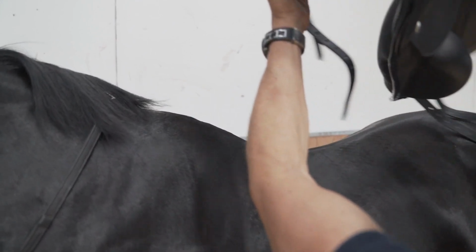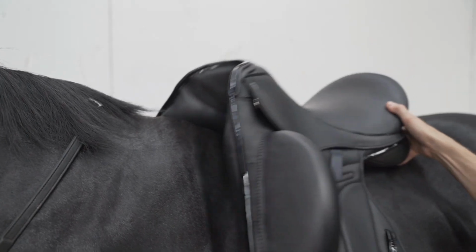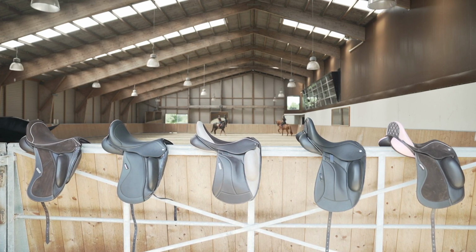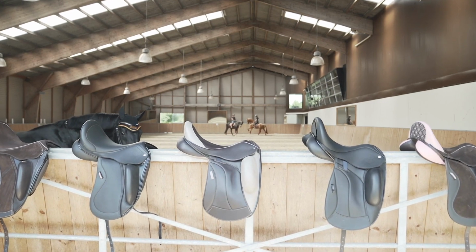muscular structure. The saddles we will show on Sam are the Wolfgang Gemini, the Custom Advantage R, the Icon Alpha, the Icon Star, and the Custom Everest R.